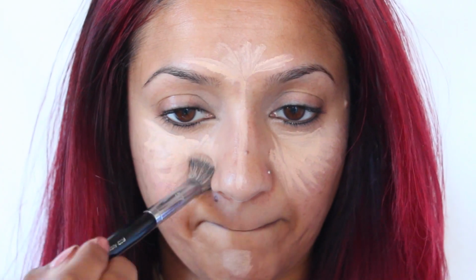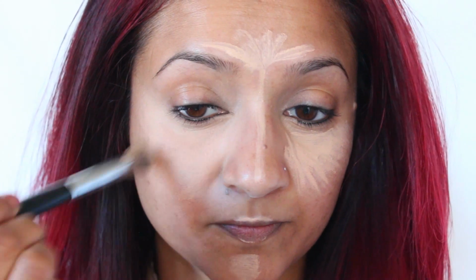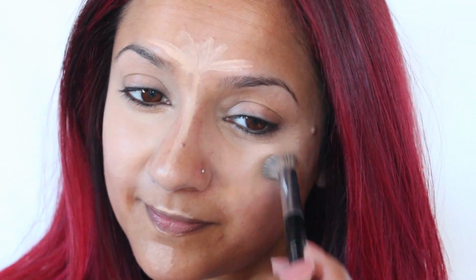I then go ahead and just blend that all out, and I use more of a stippling motion rather than just dragging it, because I find that it pushes it into the skin, it melts into the skin a lot better, and it sets really nicely, and it's on all day. So I really love this brush a lot.